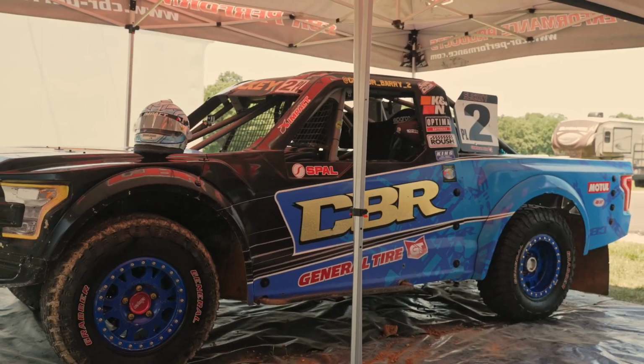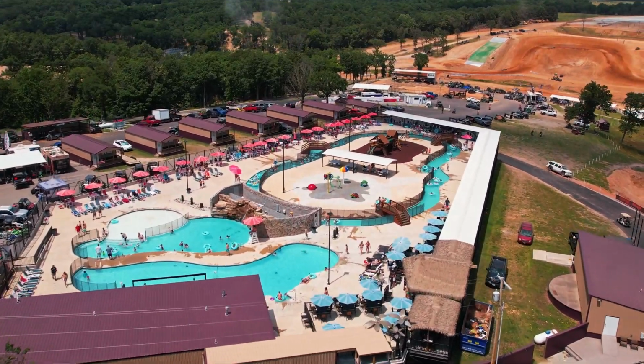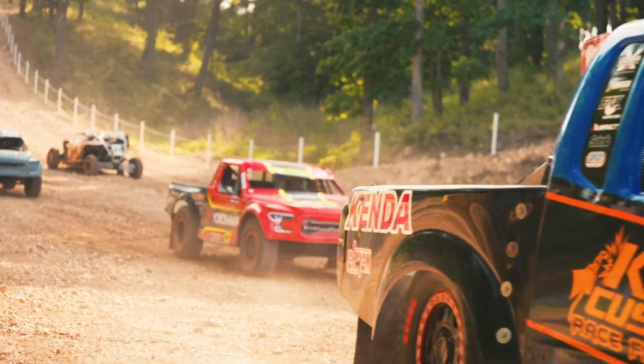Yeah, so we missed the first round, so we're gonna try and make it to all of them. Obviously we are here at round two. So MidAmerica is cool. It is my first time here, and we got here I think on Thursday, and I was impressed. It's a cool spot. There's a pool here, a restaurant and a store, and of course a track.